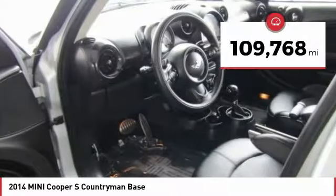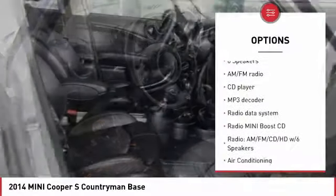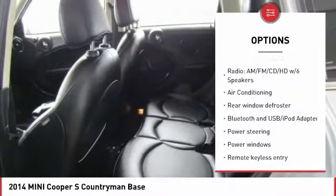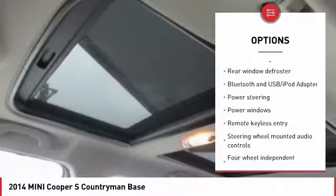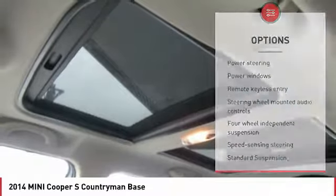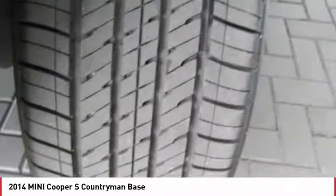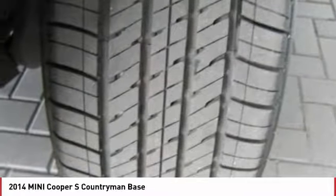Here are some of this vehicle's great options: traction control, dual airbags, air conditioning, leather-wrapped steering wheel, moonroof, Bluetooth, power steering, 1 owner, 4-wheel disc brakes, power windows. This beauty will make even your house keys jealous. Drive it today.